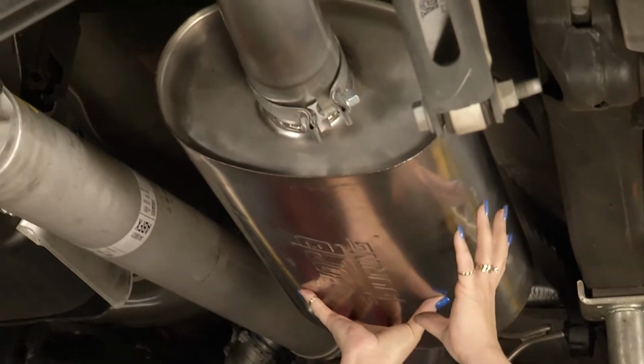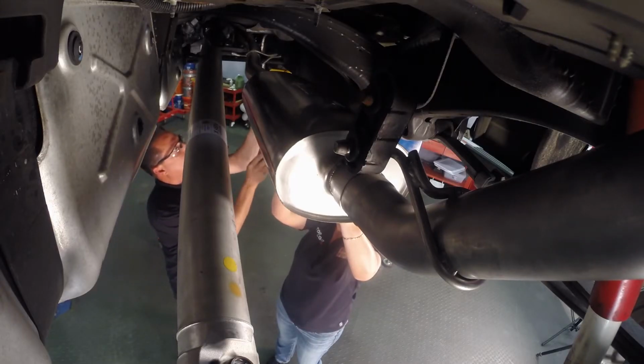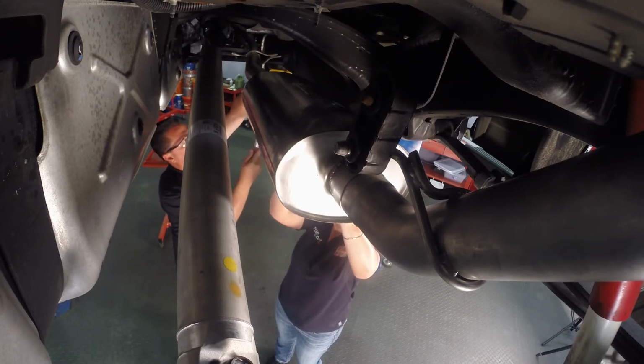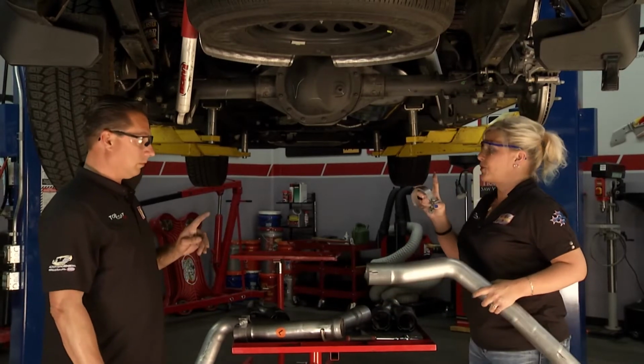We don't want to tighten any of this up just yet, because once we get it all in, we're going to need to make some adjustments on the way the tips are after we get the tails on. Just add a little rigidity to our project so that we can work on the tips. All right, Joe, we're up and over the axle. Now it's time to put the tails on.